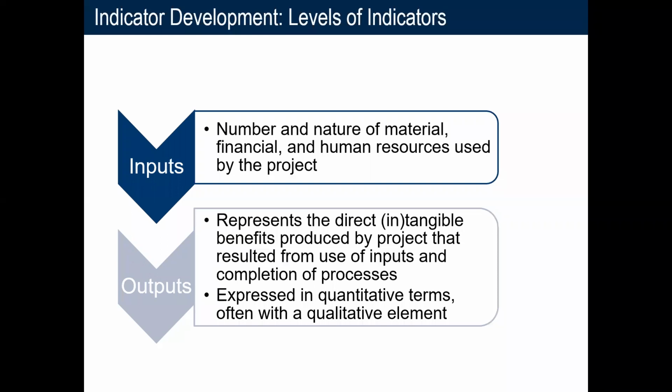Moving on to output indicators. These indicators represent the direct result of project-supported inputs. So we just had input indicators, and these are often expressed in quantitative terms, often also with a qualitative element. An example is the number or proportion of teachers trained to a given level of competency.